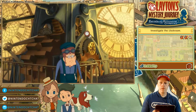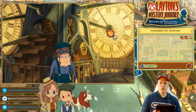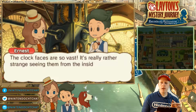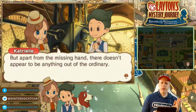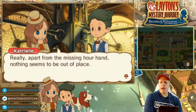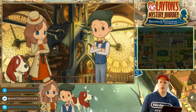Okay. So one more magnifying glass here to go. And this face here. The clock faces are so vast, really rather strange seeing them from the inside. But apart from the missing hand, there doesn't seem to be anything out of the ordinary here. So nothing else learned in here, looks like. Really, apart from the missing hour hand, nothing seems to be out of place. Golly, there are no clues at all.